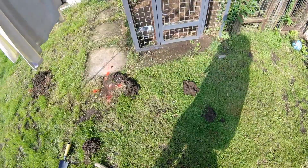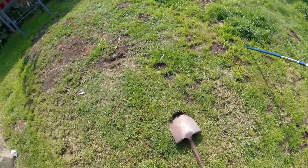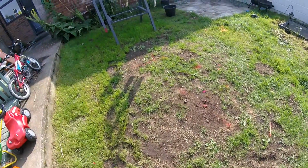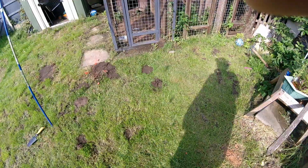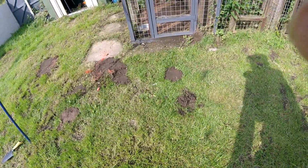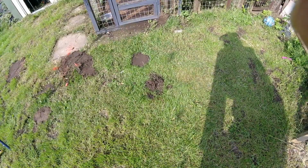So what we'll do again today is we'll start from scratch. We'll flatten all the holes. We'll do an X marks the spot. And then see whether or not we can catch him. I've just finished patting all of the molehills down and bugger me, another one's come up. Look at that.